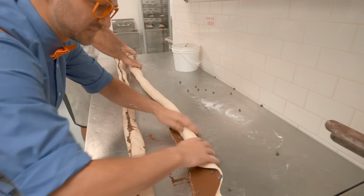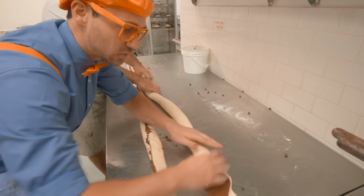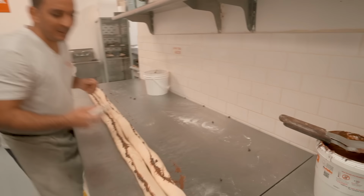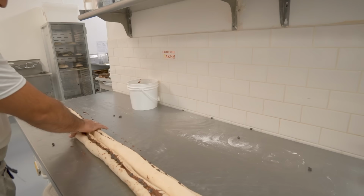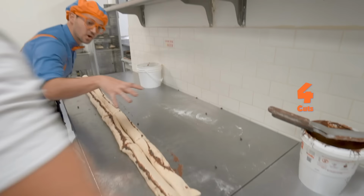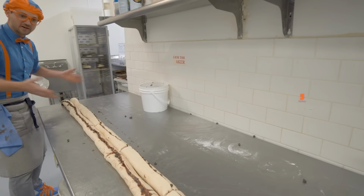Okay. So cool how we created this, all from scratch. You know, it started out with just a few ingredients. And now, looks like a masterpiece. How are we going to divide this? Okay. One. Two. Four cuts, which makes 1, 2, 3, 4, 5 sections.